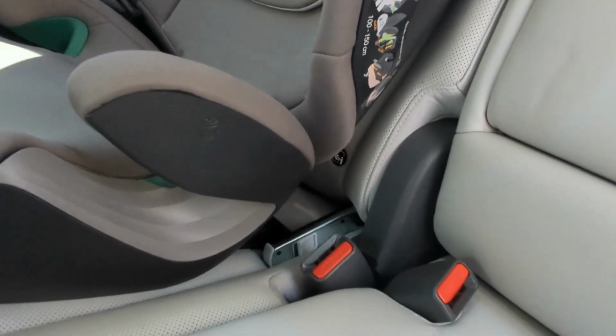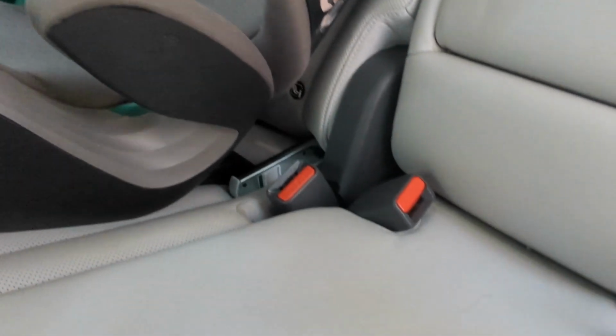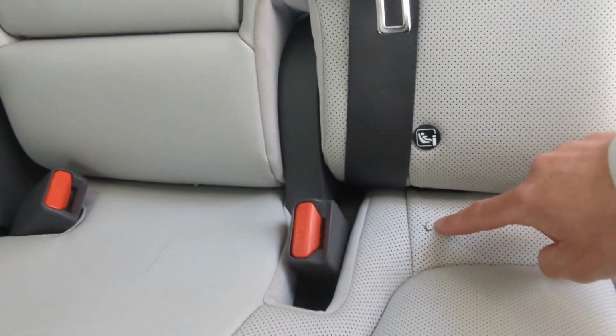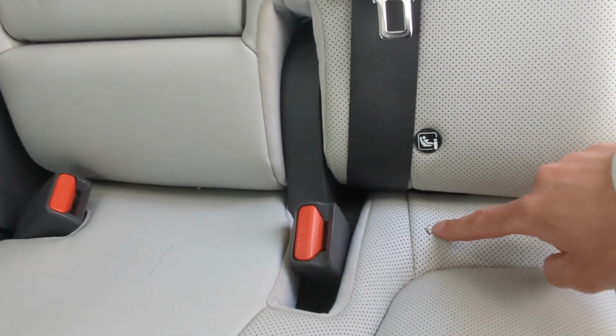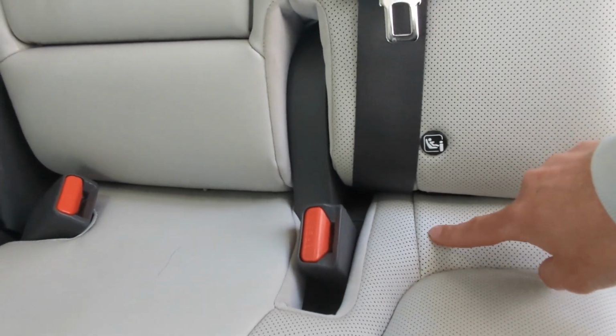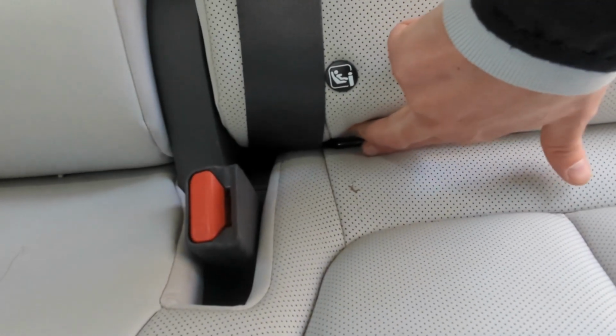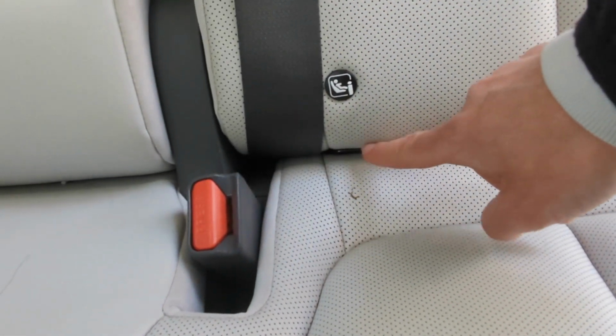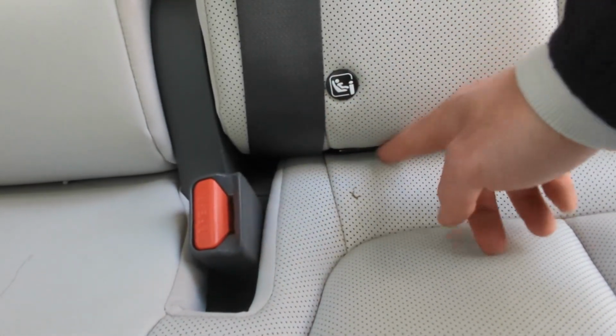What I don't like though is the ISOFIX points, and you can't even see them from here. You can see this is a demo car and it was before us. This is a scratch on the leather. The ISOFIX point is just hidden between the parts of the seat. I would want some plastic cover, because you can just damage your seats.